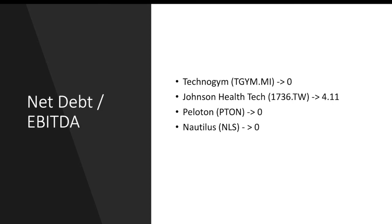Next, it's always important to look at how a company's doing on debt compared to their EBITDA, or even compared to some other metric, but you always need to analyze the debt of the company. Everyone here is doing generally pretty well, besides Johnson Health Tech, who has a net debt to EBITDA of 4.11. This is a little higher than I like it to be.